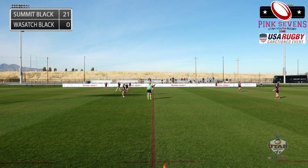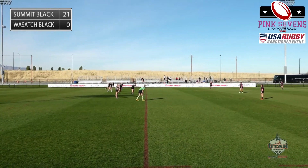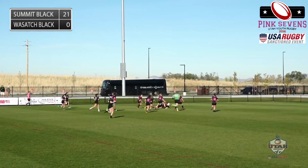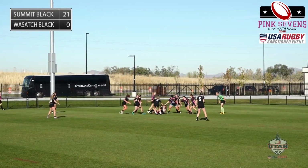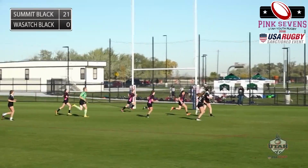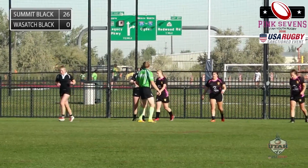Got about 30 seconds left. This might be the last passage of play here. We'll see. Nice high kick. Not fielded cleanly. Ball moving around a little bit. Cassidy again, she's got the ball off the ground. She's all over the place right now. Quick play away from the ruck. That's a wonderful pass. She's got support on the outside. She is in. Try. Number 5, Natalie Gray, right here at the buzzer for halftime.